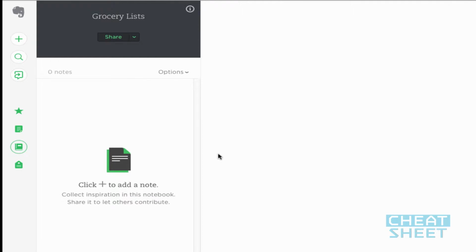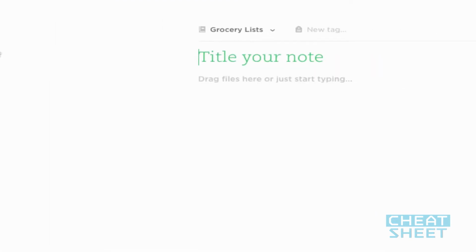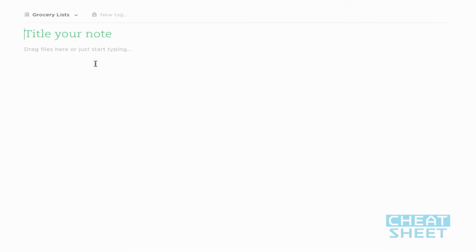To add my first note document, I'll come up here to where this plus icon is and click, and a new note opens. I'll title my note Tuesday List, and then just click below, which puts me in the body of my note, and this is where I'm going to start adding things. I could just type some things out here in a list if I wanted, and that'd be good enough.